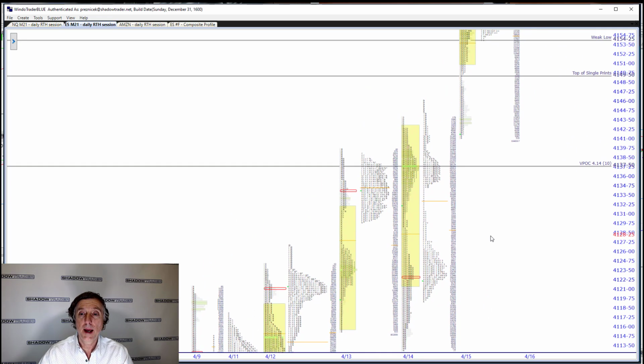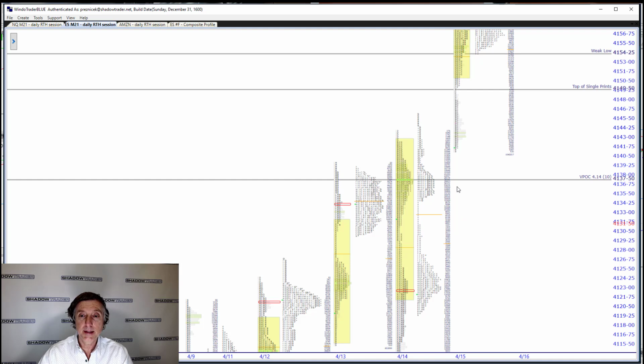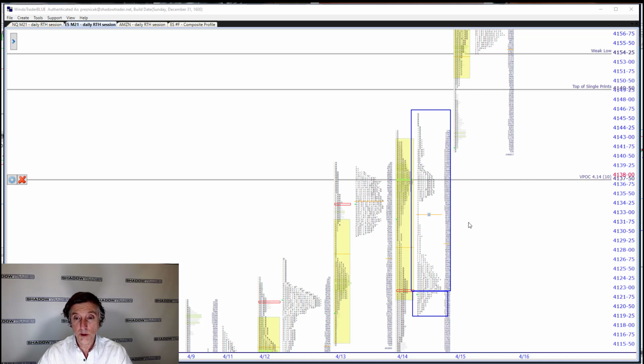And lo and behold, what happens, right? The very next day, we negate all of this downward action by opening right here. And when we open there on overnight inventory that is almost 100% net long, right? We judge the overnight inventory like this: how much is above the settlement and how much is below the settlement. And this overnight inventory is almost 100% net long. Let's call it, what would you call it? Maybe 95% of the action, 5% of the action. Maybe a little more, maybe 90-10. But regardless, heavily skewed to the upside.